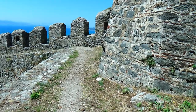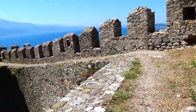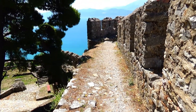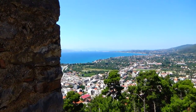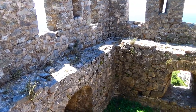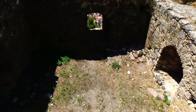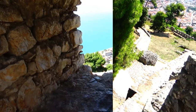Okay, guys, we reached the gate. Now we can actually walk through the wall. See the amazing view actually now. Pretty nice, okay. While we're walking through, we can actually see through the wall, as you can see. See the bridge, the town. It's pretty cool. Well, the stairs are very, very steep, so sorry about that. Looks like we have to go down the other way.